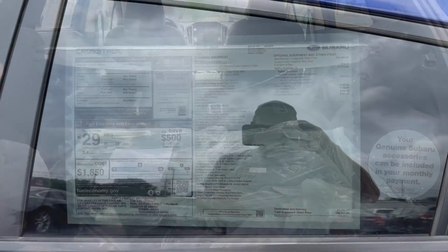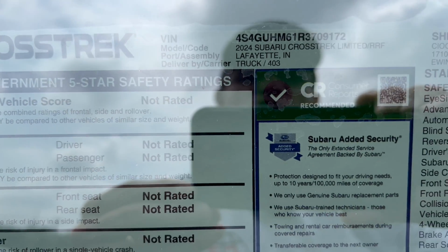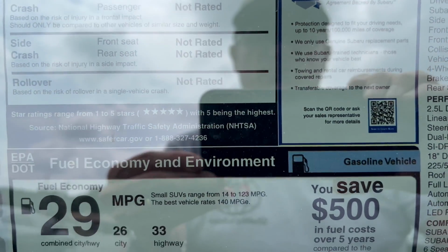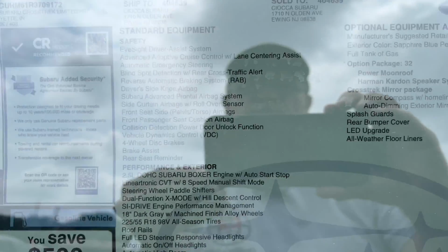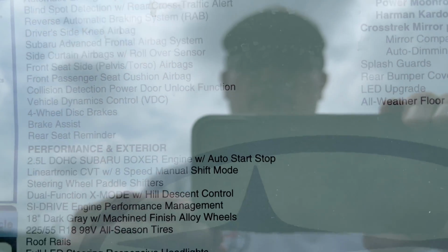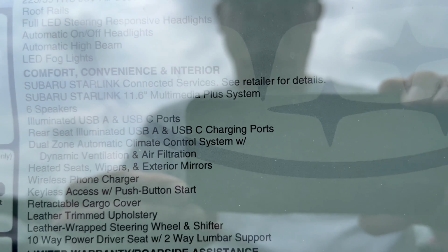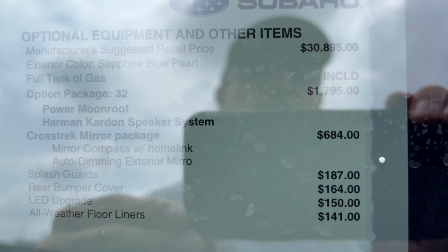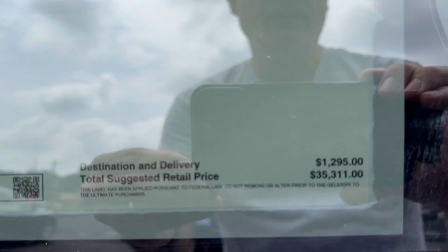Window sticker for this Crosstrek, we'll zoom on in, hopefully you can see it. There's quite a lot of glare out here. Consumer Reports recommended car, as you can see on the window sticker. Here's your fuel economy estimates, standard equipment, options, and then your destination delivery and MSRP.